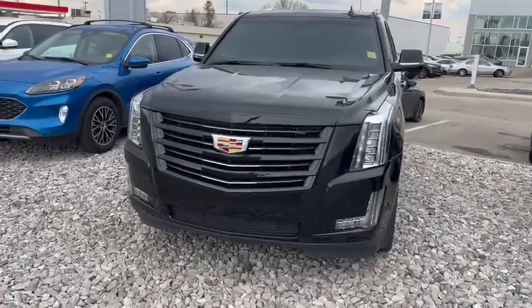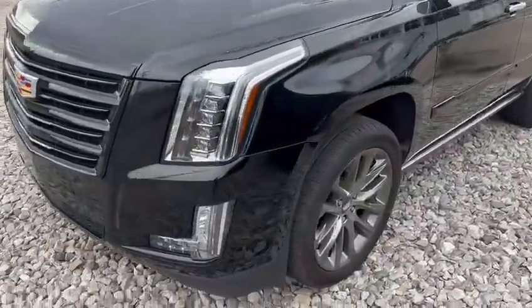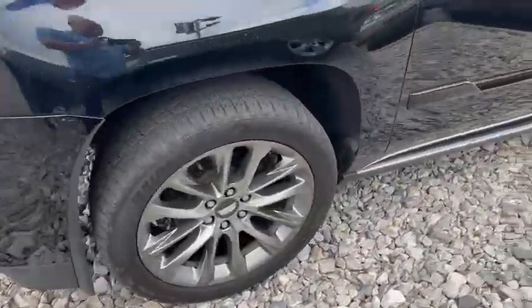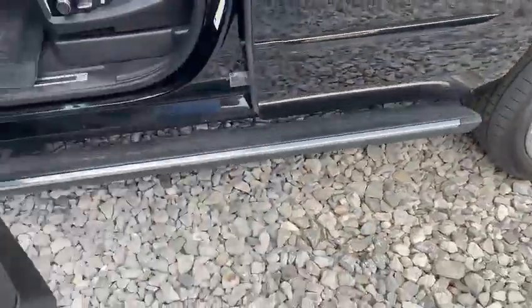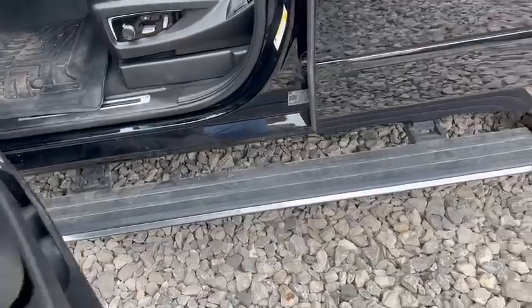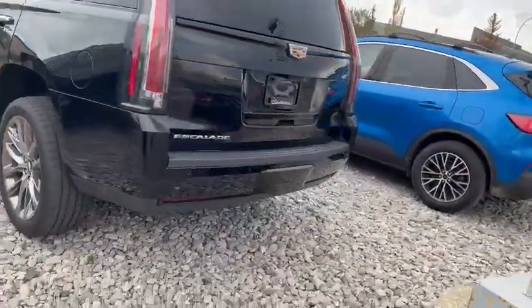Nice and shiny. We've got the LED headlights and taillights, alloy wheels. When you open the door, watch this. Down comes the running board. Make sure your pants don't get dirty. Take a look up top. Got the sunroof there. That is a power tailgate.